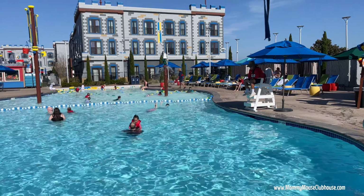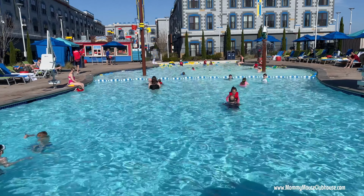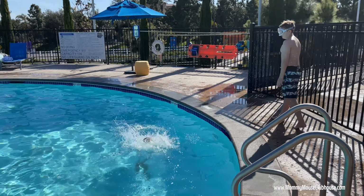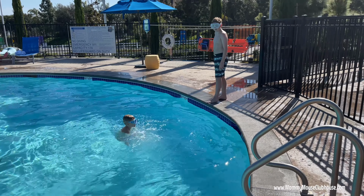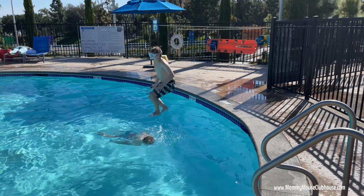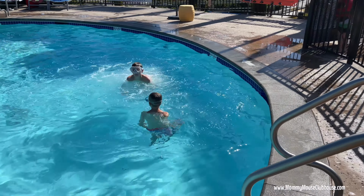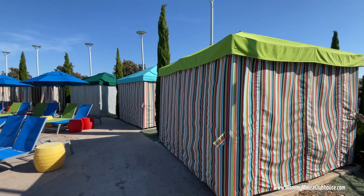The pool area was really large and super fun. One end of the pool is zero entry and has large Legos to play with. There are towels available for use at the pool, and we were able to take them back to the room with us when necessary. There are a bunch of cabanas that are available for rent by the pool.